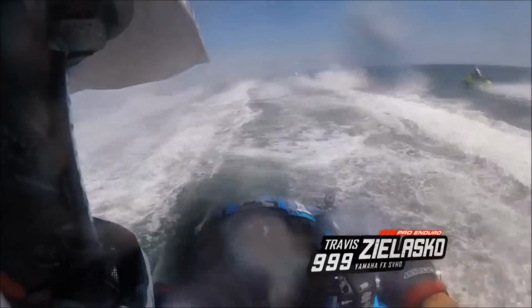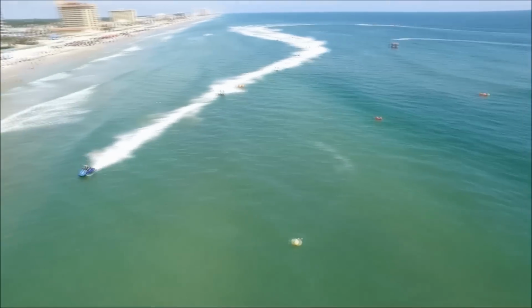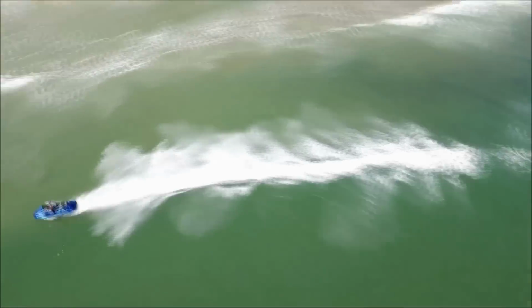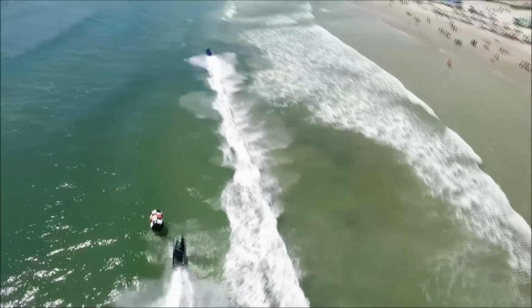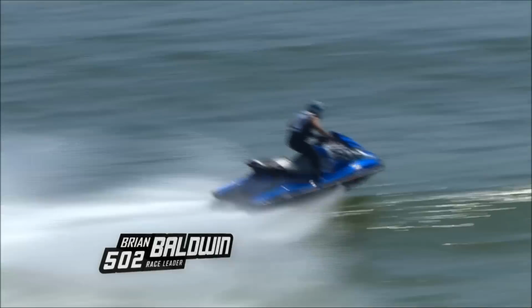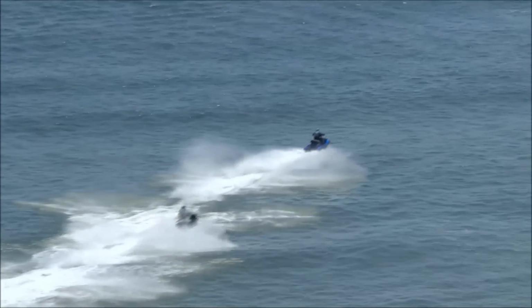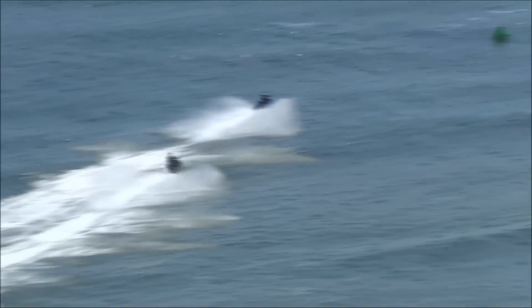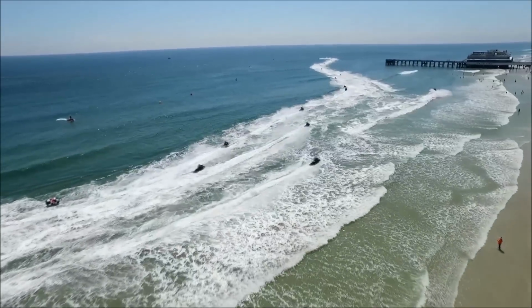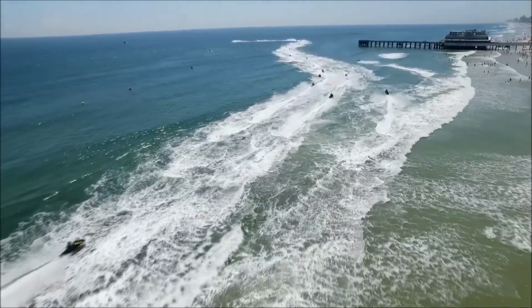We go back on board Travis Velasquez and see what those conditions are like as he heads towards turn 1. And there comes Aswar right across the front of him. Squares off the turn and slams the door on him. But coming across the start-finish line in first place, it is the number 502 of Brian Baldwin, followed by Craig Warner. Brian Baldwin out front. Calmer conditions this moto. Warner trying to run him down. He's now on the inside of that slight right-hand dogleg as they head towards the south end of the race course.